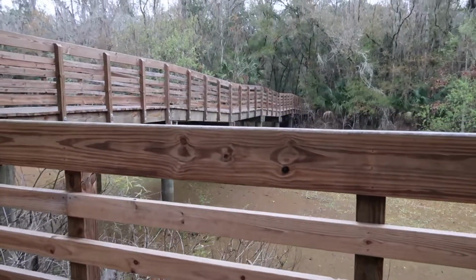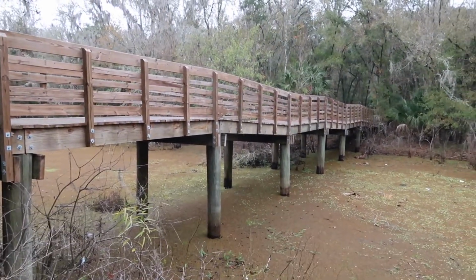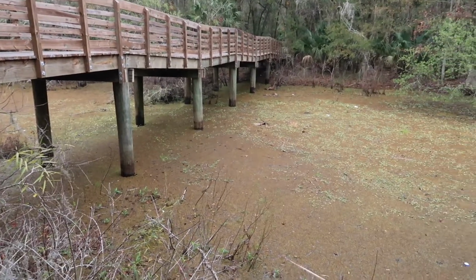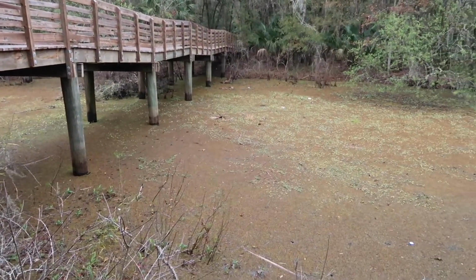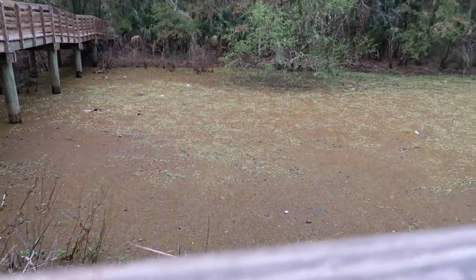Right there is the bridge that you can cross and make a loop back to the actual park. I don't see any gators out there right now, but it doesn't mean that they're not out there. They are really, really good at hiding.